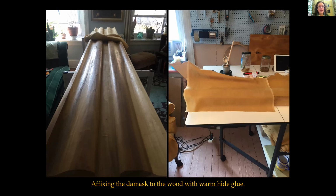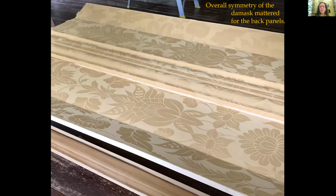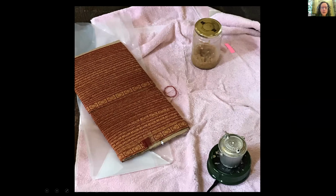And there's, again, in Beth's home, she's working with these large panels and using warm hide glue. So using traditional techniques to upholster the textile to the wood. And these are the panels for the back. So she laid the design out very carefully so that we would have symmetry in all the important places. And then this is the trim that Thistle Hill Weavers had made.